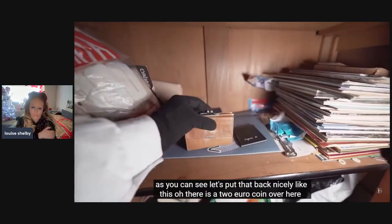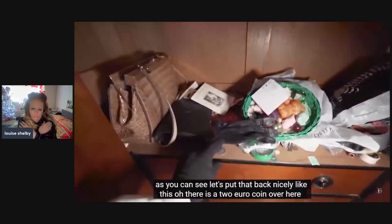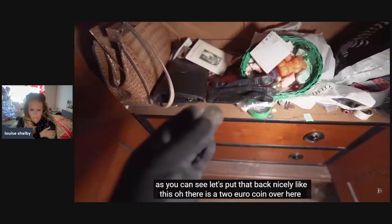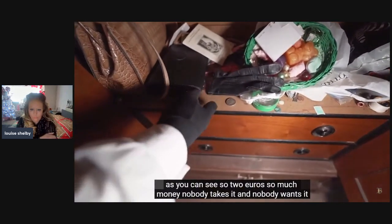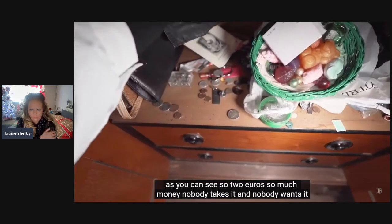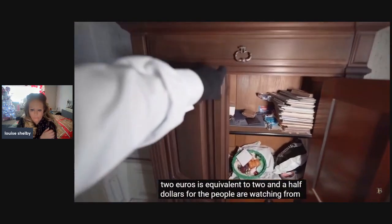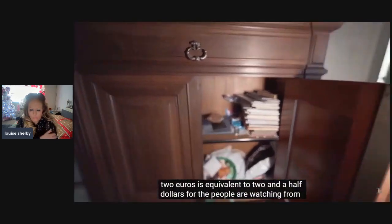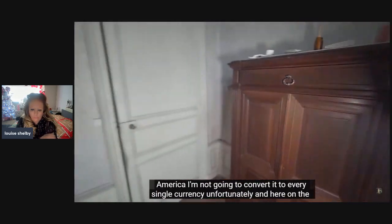Let's put that back nicely, like this. Oh, there is a 2 euro coin over here, as you can see. So 2 euros, so much money, nobody takes it and nobody wants it. 2 euros is equivalent to $2.50 for the people that watch from America. I'm not going to convert it to every single currency, unfortunately.